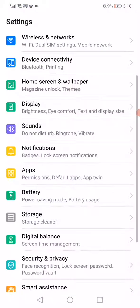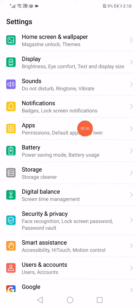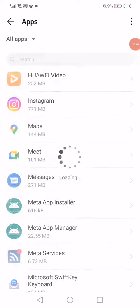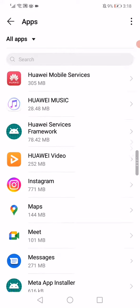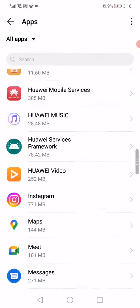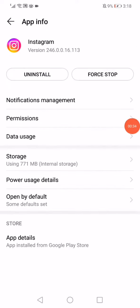Just go to the settings on your phone and then scroll down and go to the apps. After that, all what you have to do is go to the apps again right here on this page. As you can see, you will find all the apps that you have on your phone. Just go to Instagram right here, and then all what you have to do is very simple.